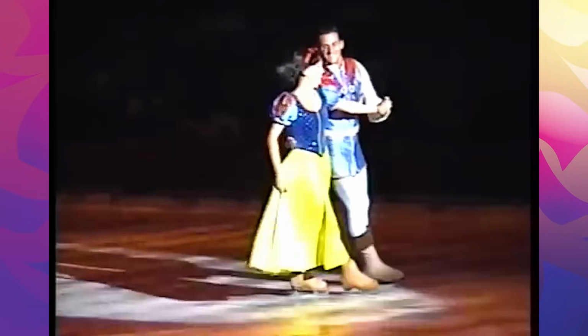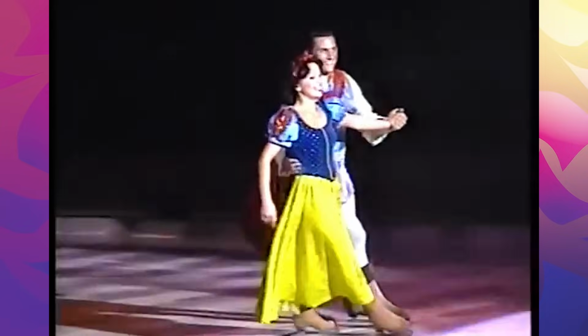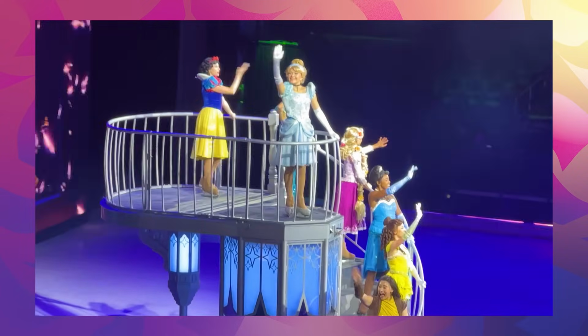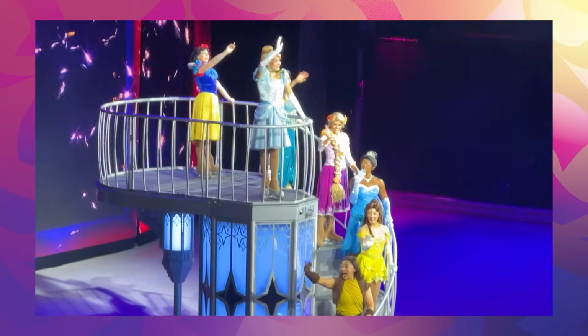So you might have seen it in 1986, you might have seen it in 1995. Now, Snow White continues to make regular appearances with Disney on Ice in lots of different medley shows, but more on that in a little bit.